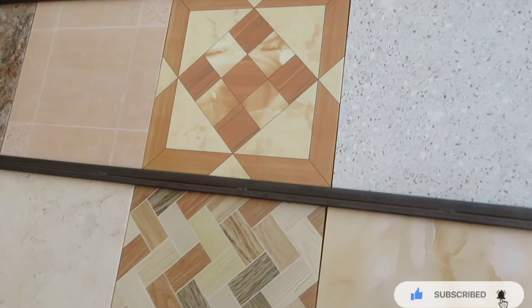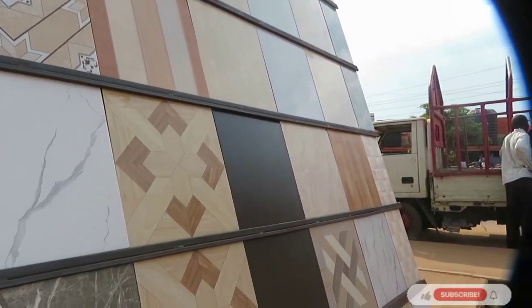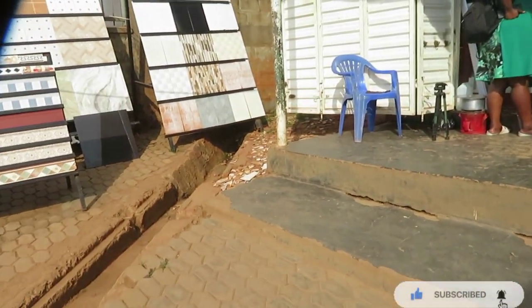I remember when I was tiling a boys' quarter, I remember explaining to you everything you need when you're going to tile, and I'm going to explain them again in this video. I hope you understand or learn something anyway. So 40 by 40 is going for 40,000 shillings to 46,000 shillings.